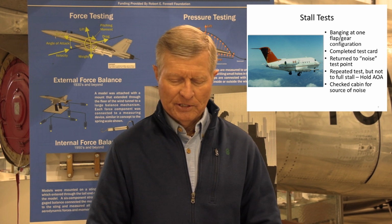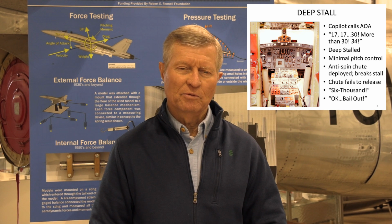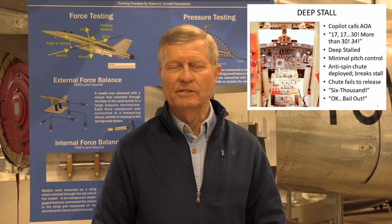Norm's flying, Dave's reading off the angle of attack. So we're getting into the banging area, the buffet. I'm looking around the cabin, didn't see anything, but Dave's calling off these angles of attack. So it goes 14, 17, 17. And then all of a sudden, as the banging noise was going on, Dave shouts, 30, more than 34. The angle of attack gauge had just pegged. I hadn't seen anything moving back there, but as I looked forward, both pilots were pushing full forward on their yokes because clearly we were deep stalled and the nose was not coming down.